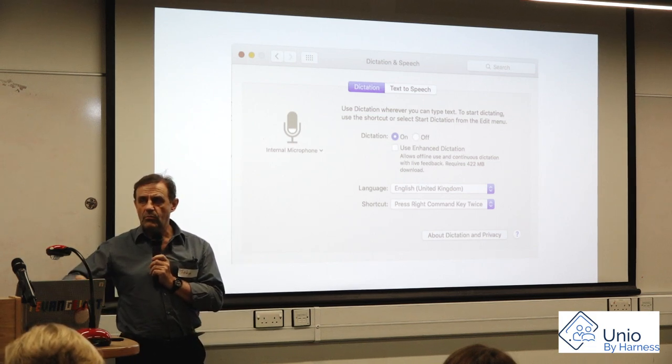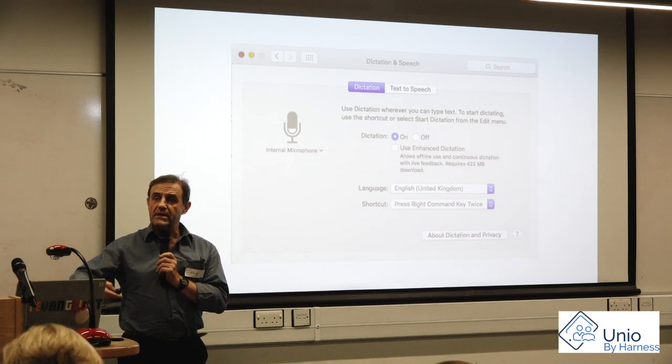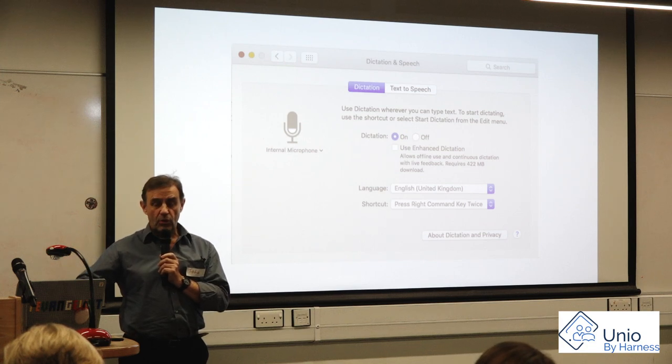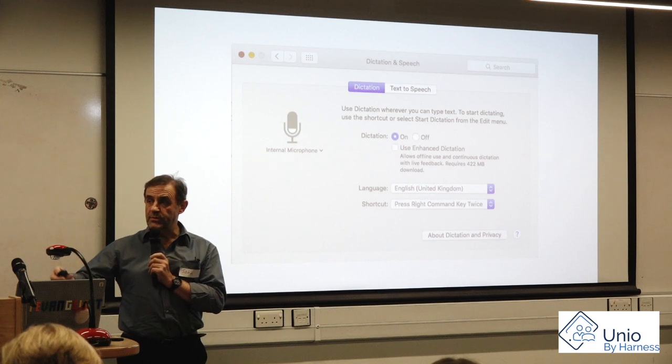And it's sitting there. Windows has a similar system. It's not quite as good. But it's sitting there in the operating system of the machines we regularly use. Every operating system on every device has accessibility tools built into it.